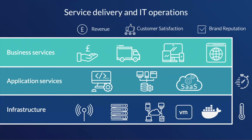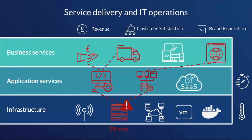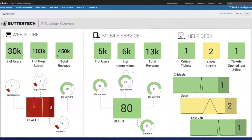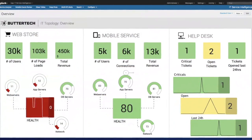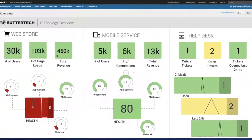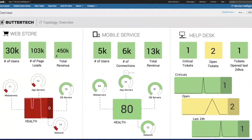Something as simple as a localized infrastructure failure may actually affect a number of applications, which may in turn lead to the loss of numerous business services. The delays caused by those barriers between the moving parts of your organisation can have major consequences for your business. Splunk's ITSI uses artificial intelligence techniques to provide a predictive analytical capability. Or put more simply, ITSI will help you to gain a deeper insight into the moving parts of your organisation. It'll help you get to the root cause of issues faster and simplify operations.